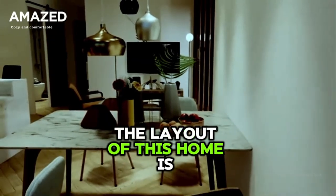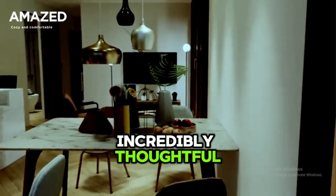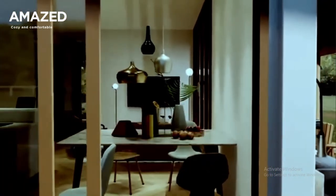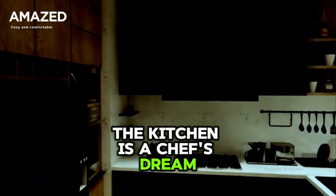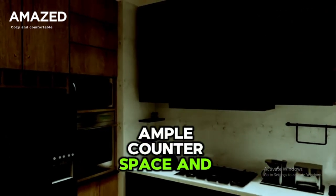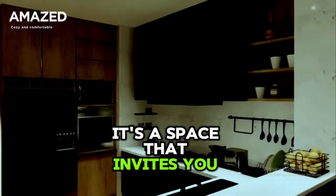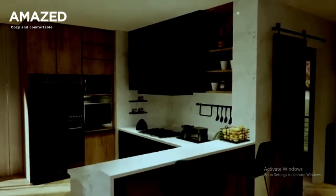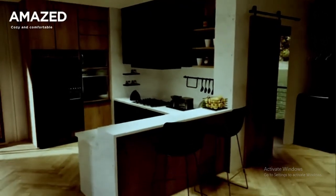The layout of this home is incredibly thoughtful, with each room designed to maximize space and comfort. The kitchen is a chef's dream, equipped with state-of-the-art appliances, ample counter space, and custom cabinetry. It's a space that invites you to cook, entertain, and create memories with loved ones.